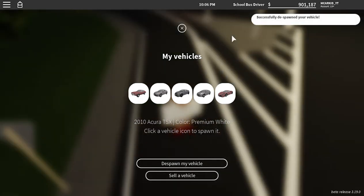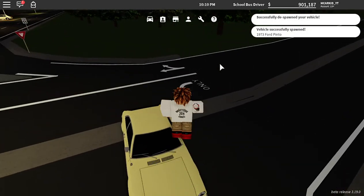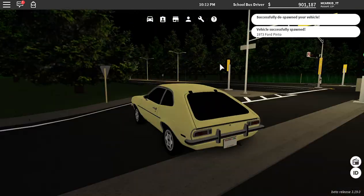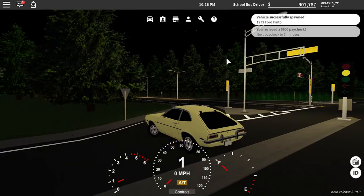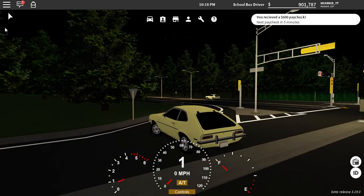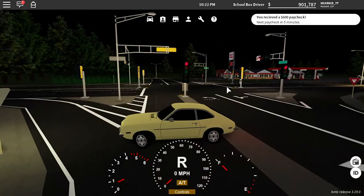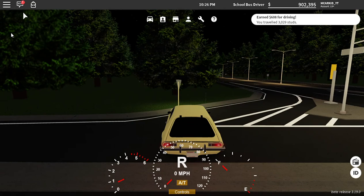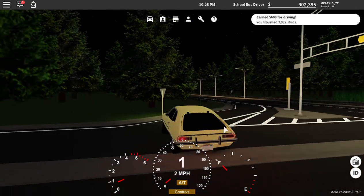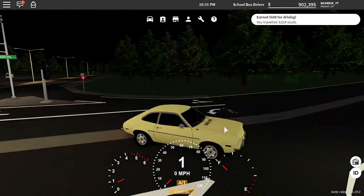Now, last but not least, you have the 1973 Ford Pinto. I also forgot to mention that I'm pretty sure you need the luxury pass to get the Acura. Yeah, so you need the luxury pass to get the Acura, so if you guys don't have it, the Prius is a pretty good one. You don't need the electric pass. I'm surprised you don't.